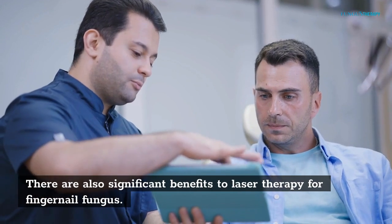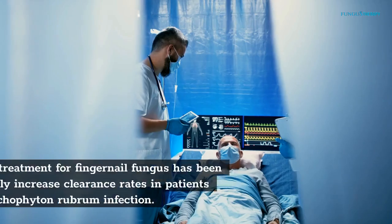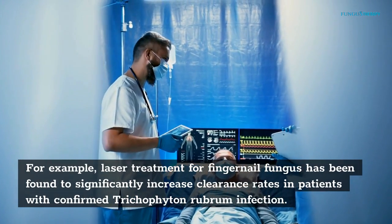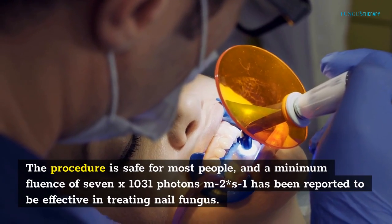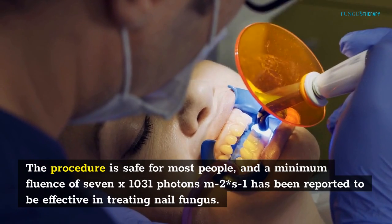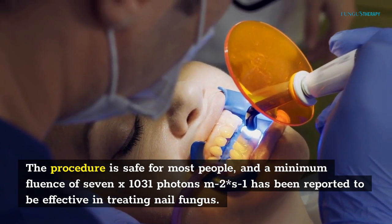There are also significant benefits to laser therapy for fingernail fungus. For example, laser treatment for fingernail fungus has been found to significantly increase clearance rates in patients with confirmed Trichophyton rubrum infection. The procedure is safe for most people, and a minimum fluence of 7x10^31 photons/m²/s has been reported to be effective in treating nail fungus.